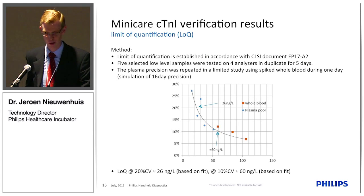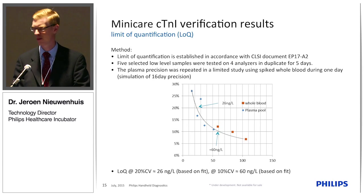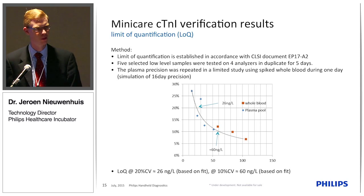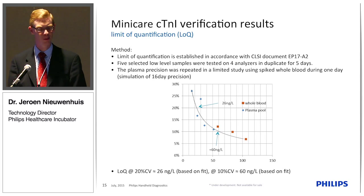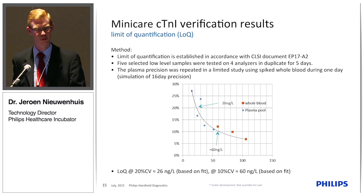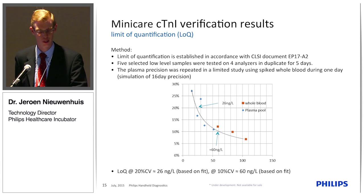A few quick results. I will not go into a lot of detail, but I mentioned that precision is very important. I zoomed in on the lower end of the concentration range. In this case, it's the troponin test. This is one of the first tests that we will launch on the platform. We performed a precision profile, LOQ determination according to the EP17-A2 protocol. So it means testing over multiple days with multiple devices and different batches. What you can see is that the precision comes down to somewhere around 5-6%, which is quite good for a point-of-care system.